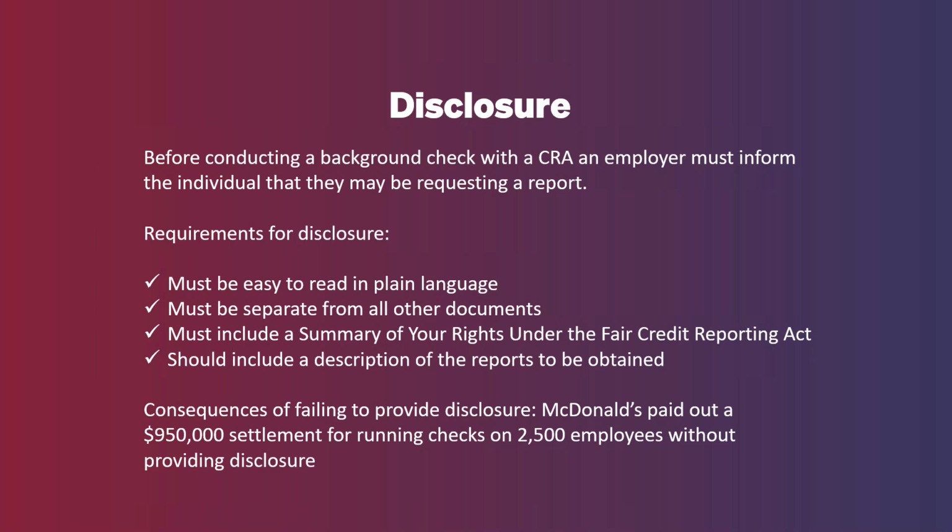It must be separate from all other documents. So this is not something that can be a paragraph on a page containing other onboarding information. The disclosure has to be its own page. It must include a summary of your rights under the Fair Credit Reporting Act, and it should include a description of the reports to be obtained. The summary of your rights under the Fair Credit Reporting Act, again, your CRA should give you a copy of that document to give your employees with the disclosure.